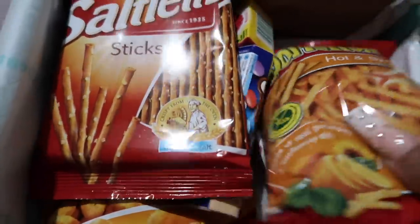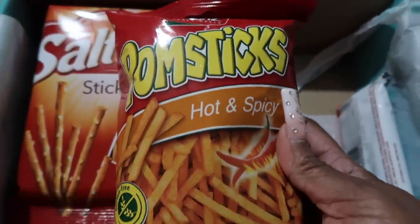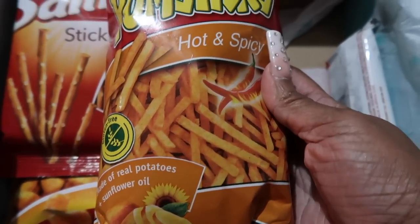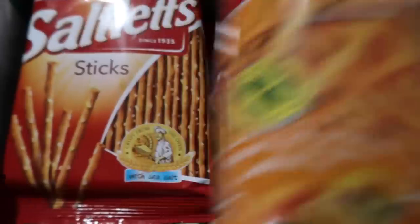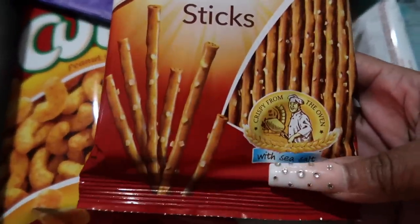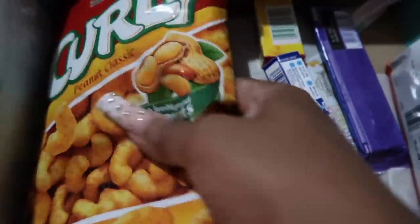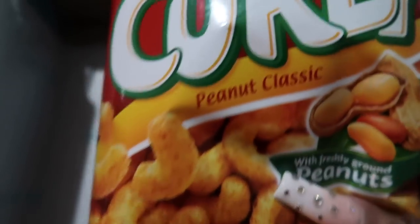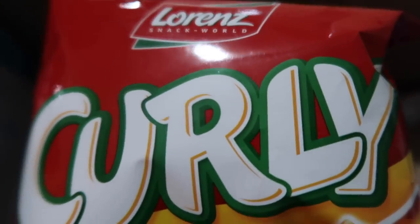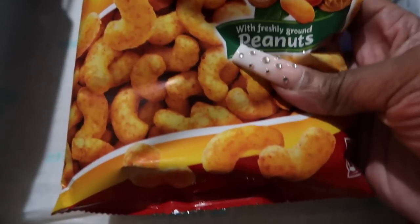We got some plum sticks, hot and spicy. It's kind of potato chips, but it's made with real potatoes. We got some salt sticks. It's like pretzel sticks. It's exactly what it is. Yeah. Okay, I don't need much help. We got some curly peanut classics. And let's see. This is a corn snack covered in ground peanuts. Oh, wow.